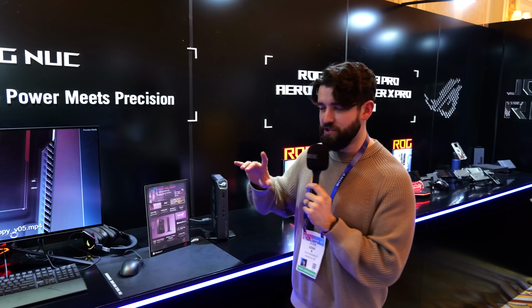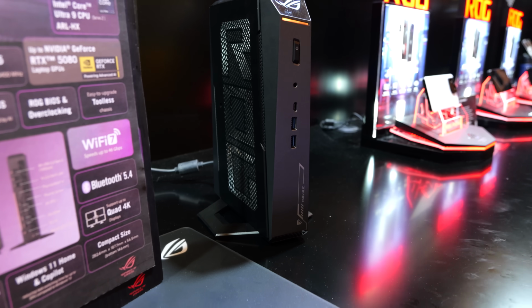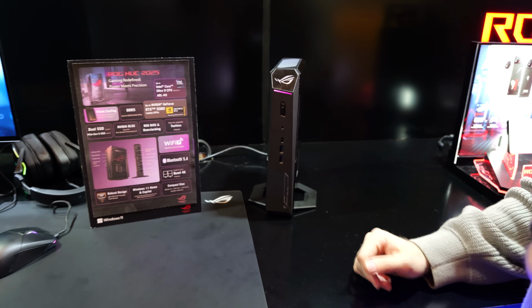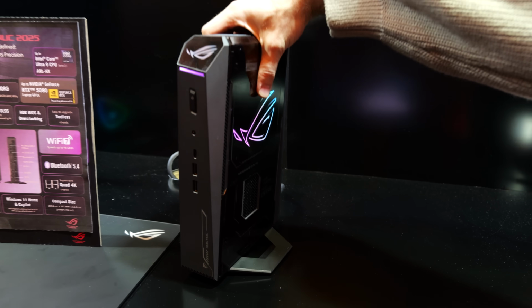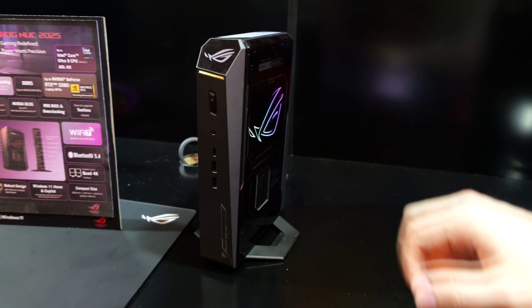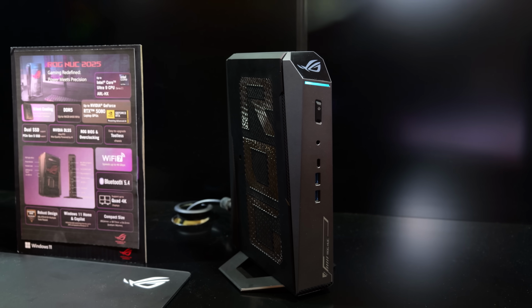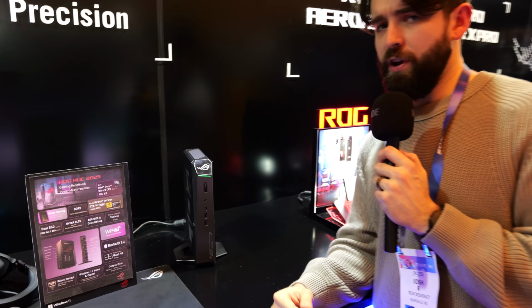Did just want to show you guys this little thing, because I saw this and I was like, you know what, this would be perfect to put in the living room. This is the ROG NUC 2025, and it's a PC. It's quite a small PC, as you can see. If I actually try and lift it up, it's quite heavy. There is a lot of tech packed into here. We've got plenty of options, so it's running the new Intel Core Ultra 9 CPU. You can also have up to an RTX 5080, and also up to 96 gigabytes of memory as well.